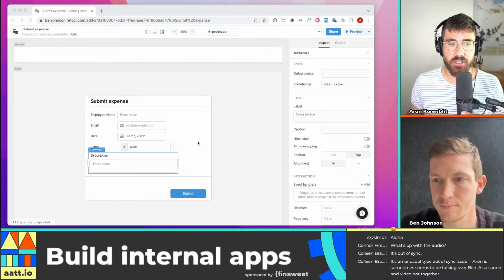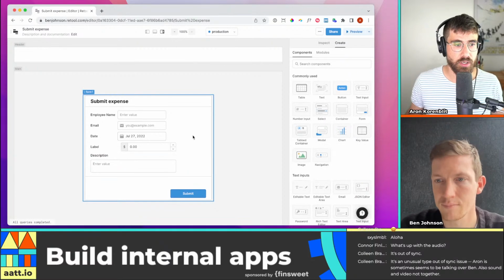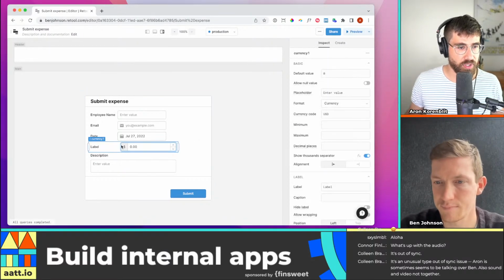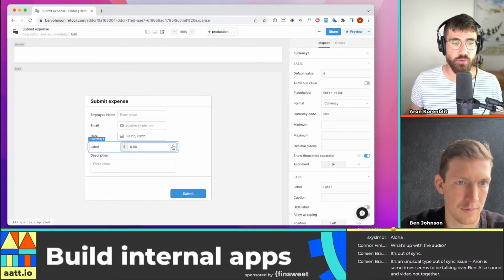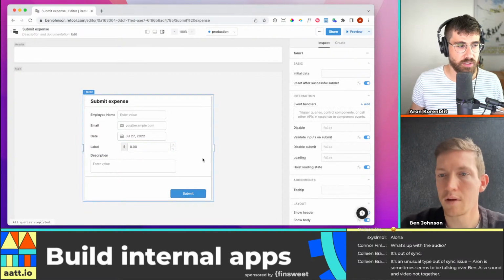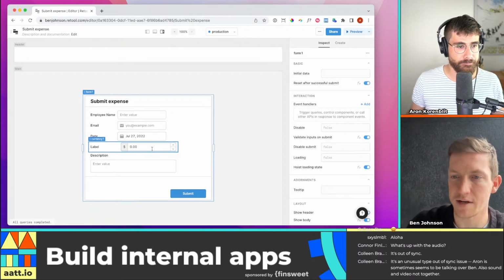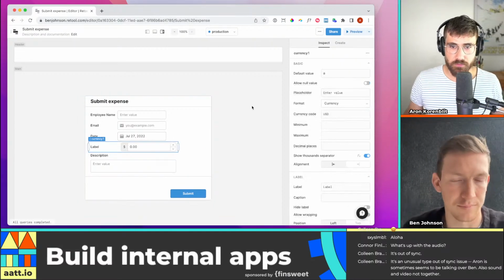Thanks, Colleen. Cool. Okay, so we've created our form. We have our currency amount. Is there anything we need to modify in these different fields, or inputs, before we consider this done? There is one thing, but let's come back to it because it's going to make a little bit more sense after we've created our data store.